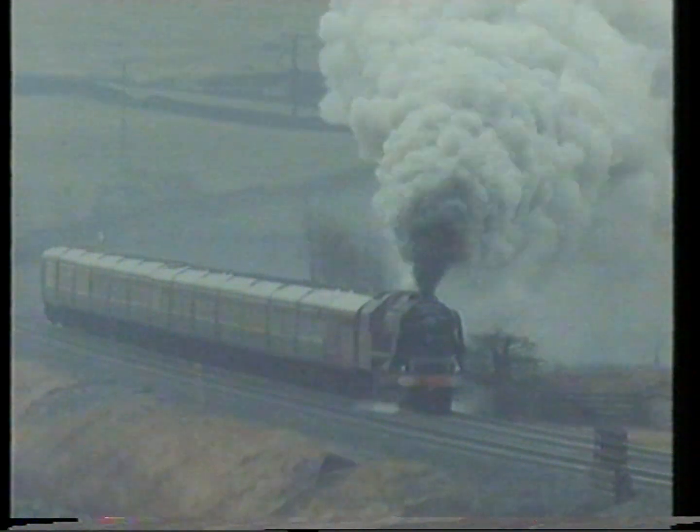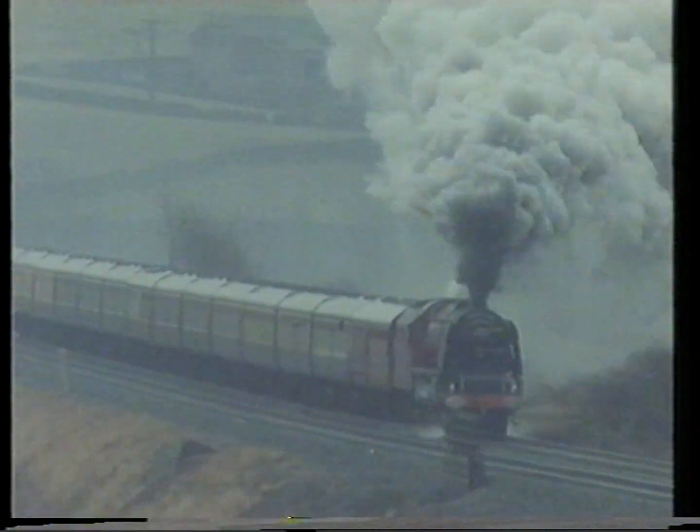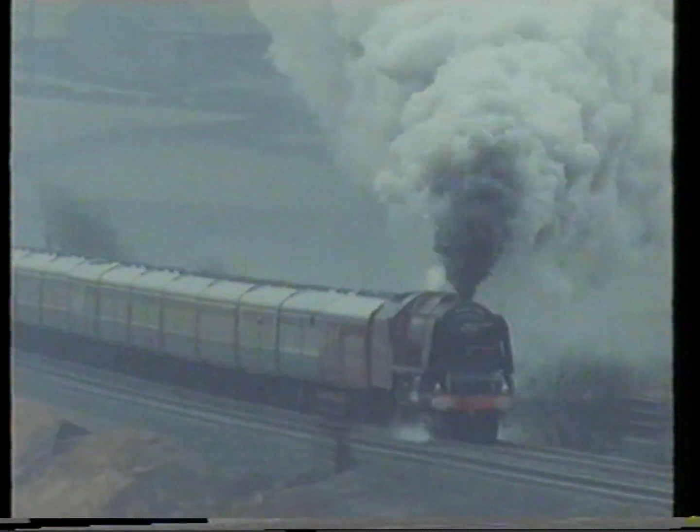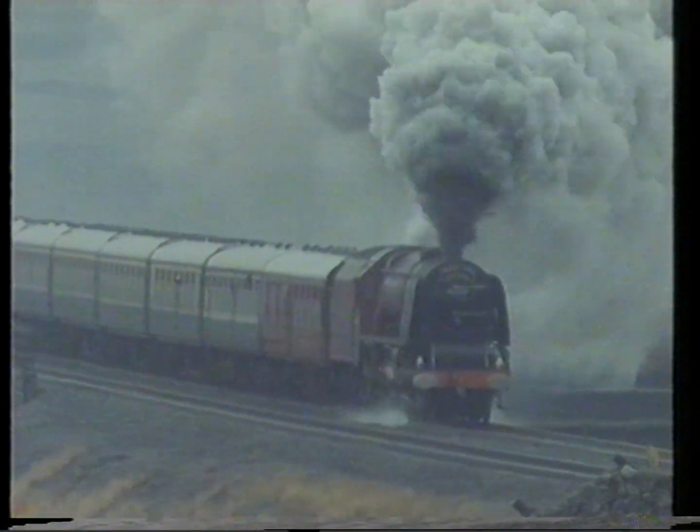Nobody knows quite how powerful the Duchess is, because they've never been able to shovel coal in fast enough to get her up to full power. It's not the train which reaches 100% output, it's the firemen. Even two firemen wouldn't be enough.